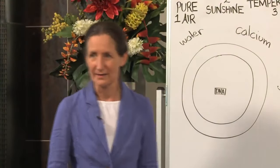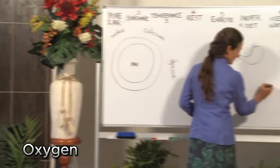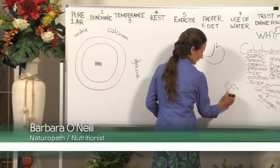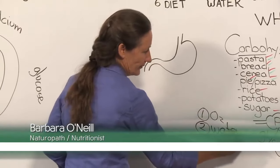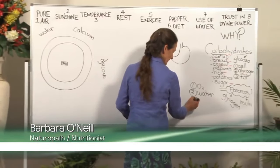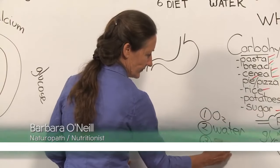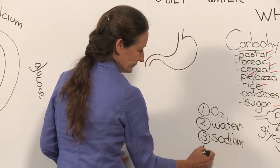There are four vital elements needed for life. Number one is oxygen, and we've looked at the importance of oxygen many times this week. Number two is water. Our body from the neck down is 75% water, from the neck up, 85% water. The third most vital element needed for life is sodium. And the fourth is potassium.